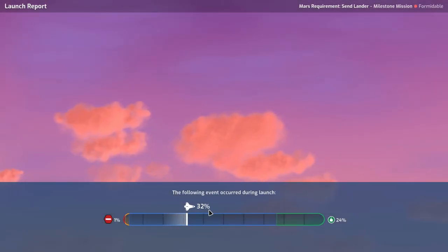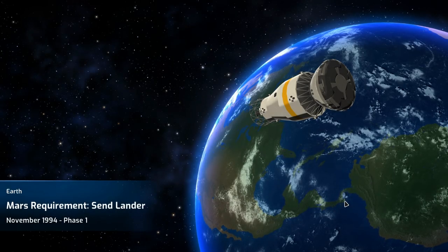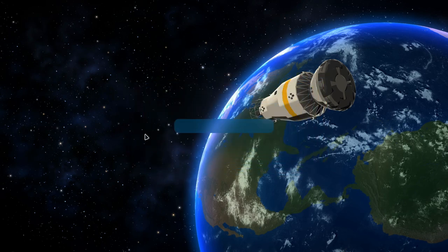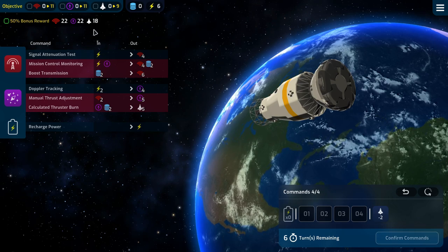Alright. Secure launch. And Ariane 6 gets a little bit more reliable. The upper stage. Well, that looks pretty cool. Alright, so we need thrust, which we expected to need. 22 comms, 22 nav, and 18 thrust.